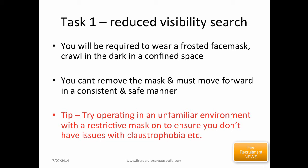My tip for this task, the Reduced Visibility Search: try operating in an unfamiliar environment with a restrictive mask on to ensure you don't have issues with claustrophobia or operating in a confined space.